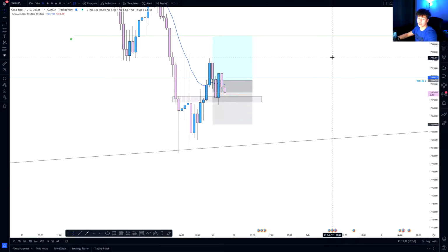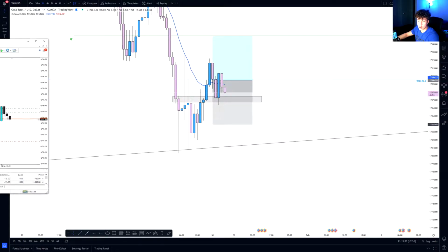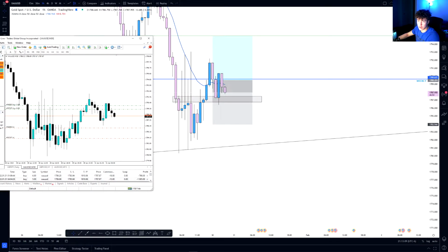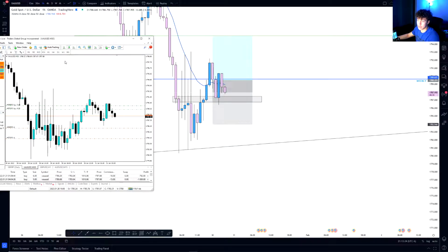Yes, we are in a little bit of drawdown right now, and as you can see, let me show you my live trading account that I'm trading on right now, because I don't trade any demo at all. Let me just make sure I hide the account number. But as you can see, we have a live account. We're in drawdown about almost $2,000. I'm risking about $4,000, $5,000 on this trade setup to make about $20,000. So we're just going to see where price goes.